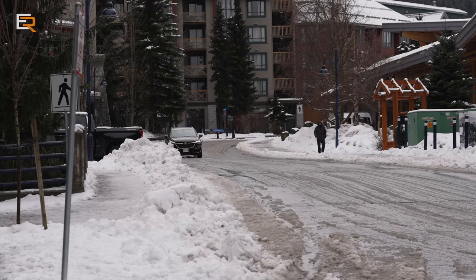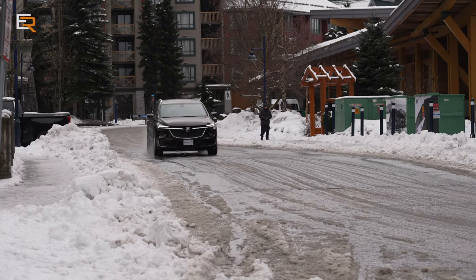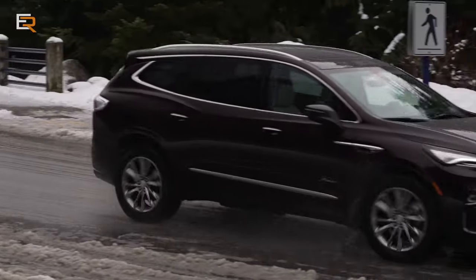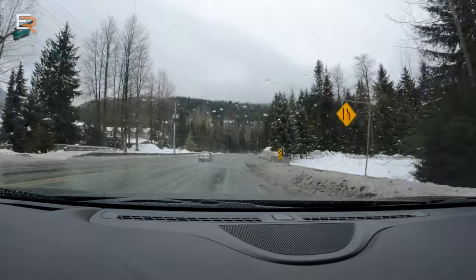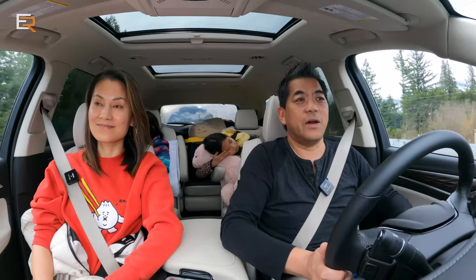It's matched to a 9-speed automatic transmission. Now in Canada, all Enclaves come standard with all-wheel drive. In the US, you do have a choice that you can just order a front-wheel drive Enclave. But yeah, I don't mind at all. We get snowy conditions here once in a while, and it's nice to have the all-wheel drive.